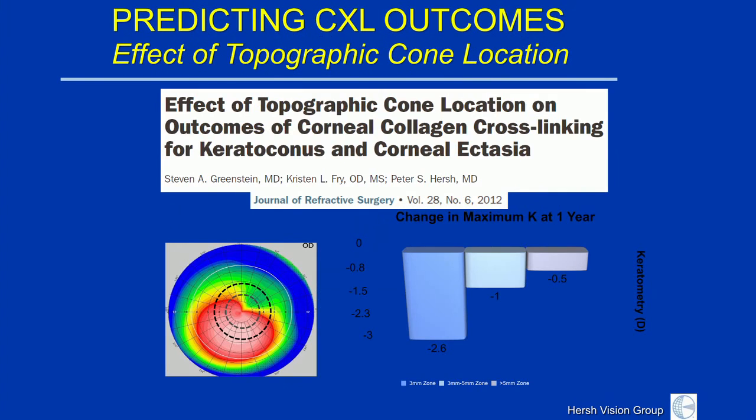Another thing we found was it mattered how big your cone was and where the cone was located. People who had steep central cones on their corneal topography map tended to improve more than people whose keratoconus cones were way down inferiorly.